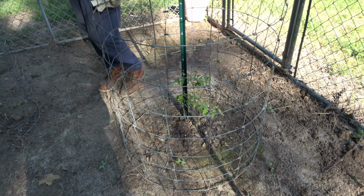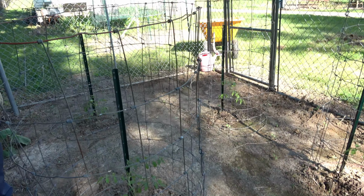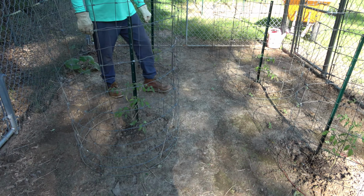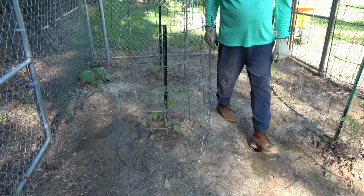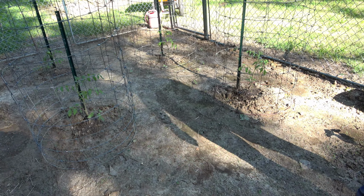We've got these nice little hog panel fencing. Hog panels. And then hopefully we won't have any hogs in here. Well, we just kind of cut them and made those because they're so much better than anything you can buy in a tomato cage.